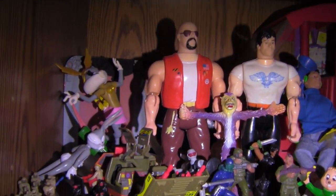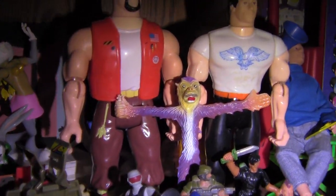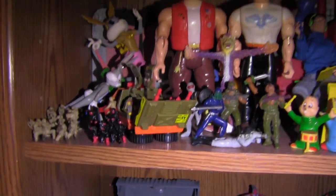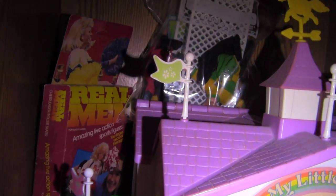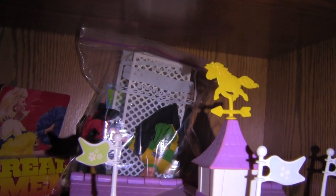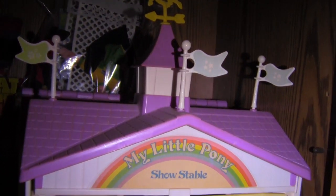Some over-the-top figures. A what's supposed to be Bigfoot that looks very much like Puppet Devall that I bought. Because I was like, oh, it looks like Puppet Devall. I'm buying it. Well, I got some vintage Real Men. There's the soccer players back there. And then the cheerleaders. I just don't have anywhere else to display them, because it's hard to display Real Men, because you need fake hands or something to put them in.